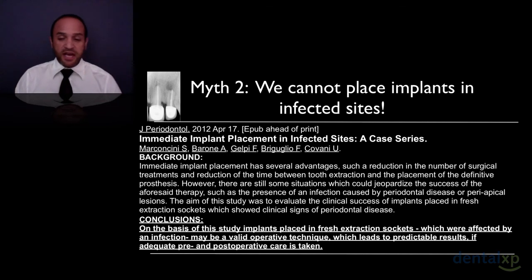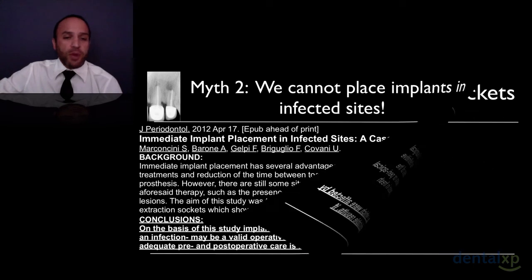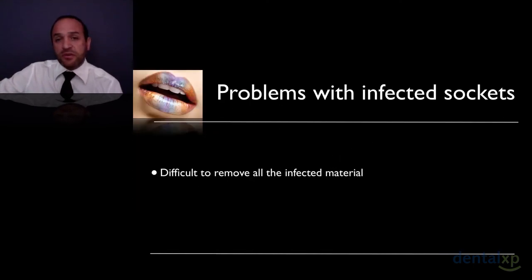And it's certainly something that I've been doing for more than 12 years, and I have very little problems with it, and just the same success rate as if I put into healthy extraction sockets. So let's look at what the problems are. One of the problems with dealing with extraction sockets with infections is that it's difficult to remove the infected material, and it's difficult to make sure that all that infected material is gone.